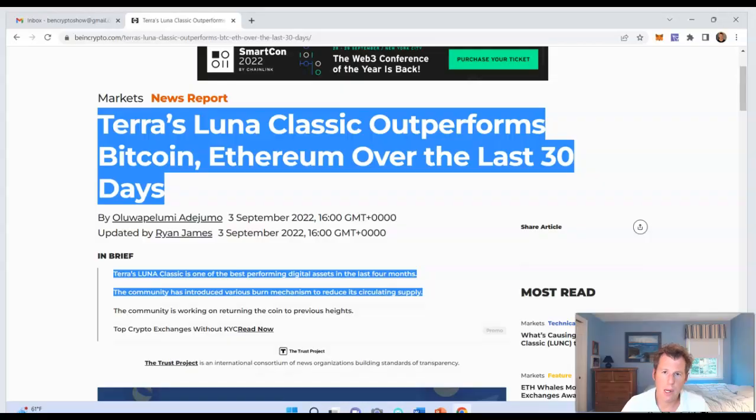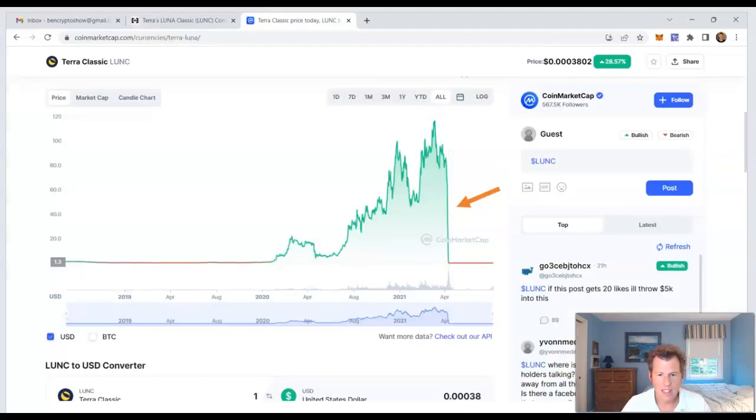So if you're like me, you probably shied away from Terra after the May debacle, but then in the last week or two, you've probably been seeing headlines like this. Terra Luna Classic outperforms Bitcoin Ethereum over the last 30 days. Terra Luna Classic, one of the best performing digital assets in the last 4 months. So let's dive in and see what's going on and are these returns real.